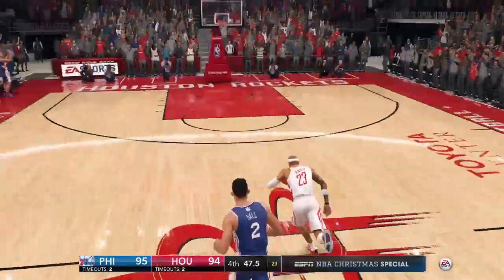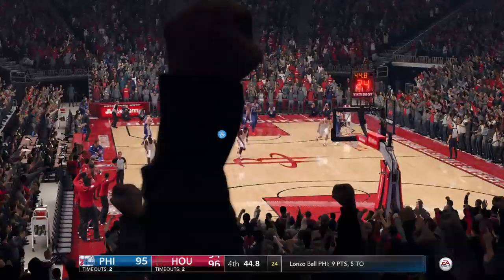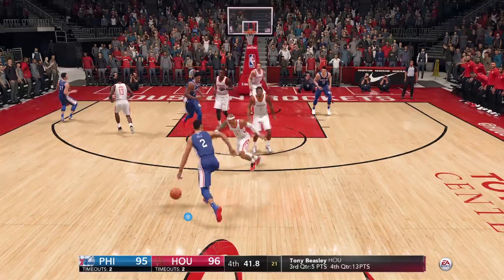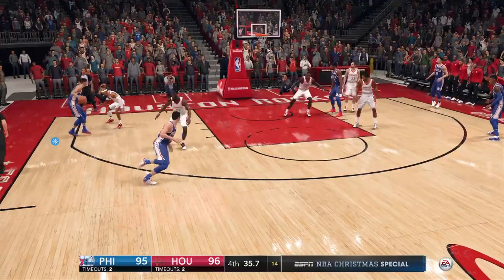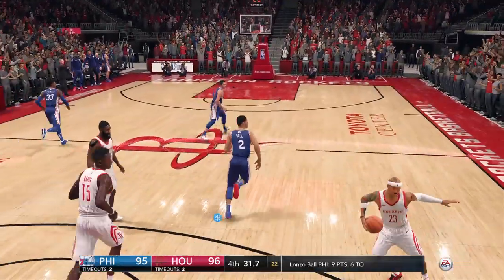Ball comes loose. He takes it away. Puts it down. Your best offense is a great defensive play. Right here, forcing the turnover and then using that turnover to its best ability by pushing the ball in transition and scoring before the defense gets set. Ball is stripped, stolen.